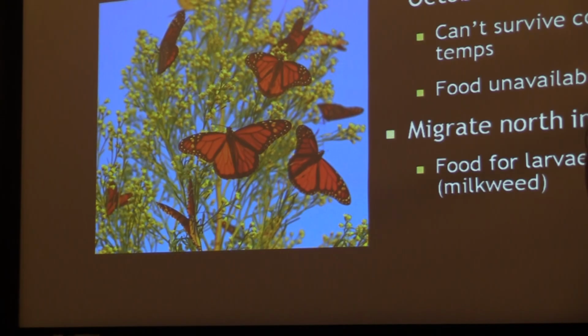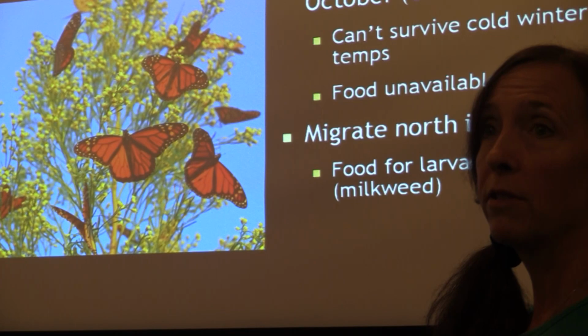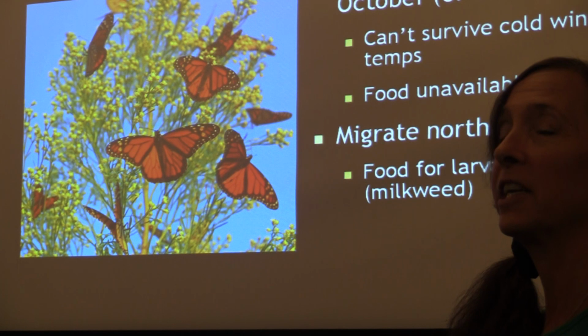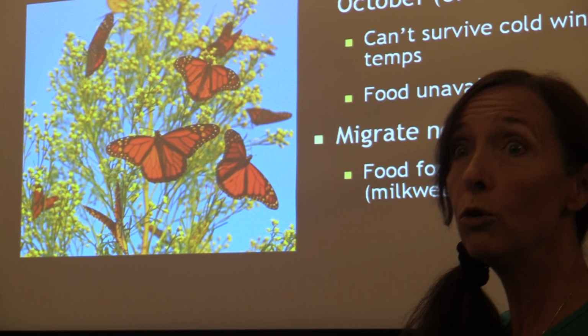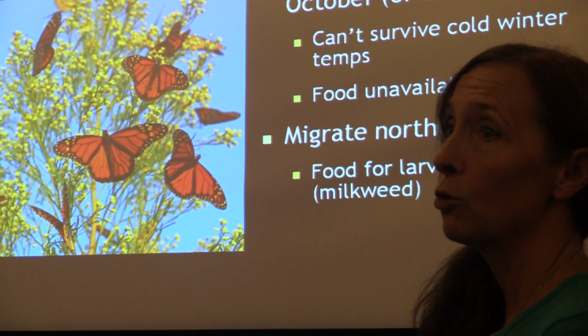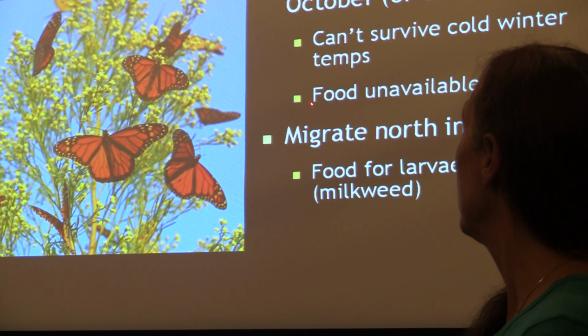So when and why do they migrate? They migrate south in the fall. Or earlier. Depends on the October-ish. But as we know, because we've lived more than a year, especially here in Vermont, every fall is different. Sometimes it gets cold really early. Sometimes it just stays summer seemingly forever. They have to migrate because they can't survive the cold winter temperatures. A lot of creatures can, but they're just not built for it. And also, their food becomes unavailable.